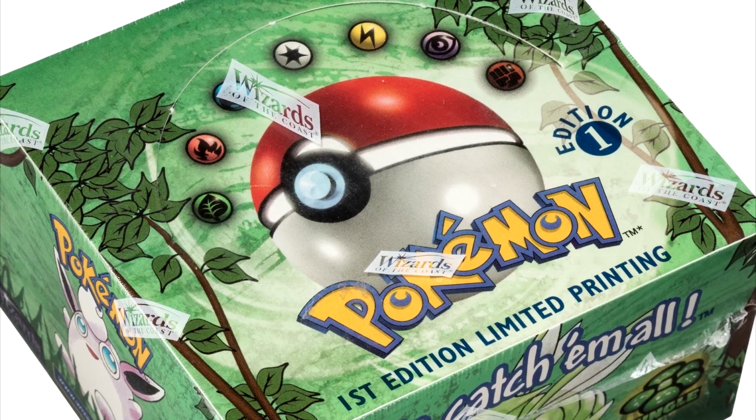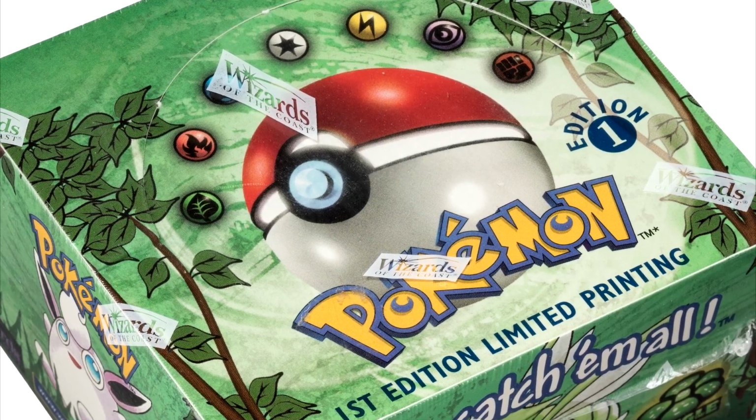It's been speculated that there's 1 in every 10 boxes, and where that number comes from, I can't really say for sure. However, what we do know is that there has been a documented box break with a pack opening drawing one of these cards.